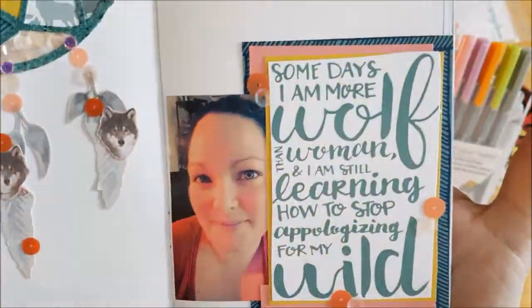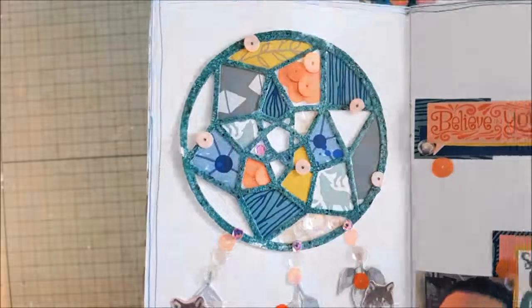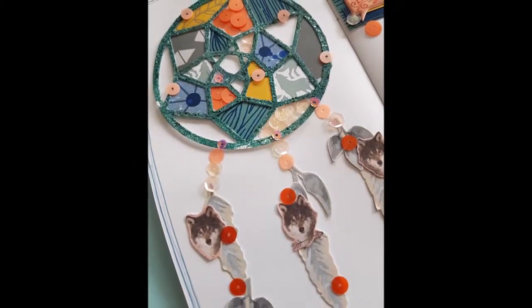I purposely kept a lot of white space there so that all the colors would just look that much more bold and pop out that much more, and I love it. I think it turned out really nice.